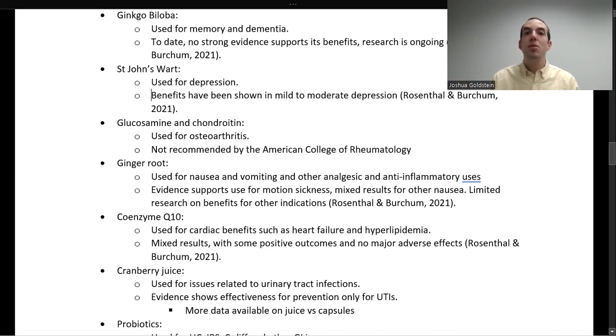Ginger root, many of you may be familiar with this. When you were a kid, your mother might have told you when you're nauseous, have some ginger ale. So it is used for nausea, vomiting. It's also used for some other pain and anti-inflammatory uses. There is evidence that supports it for motion sickness, and a little bit of supporting it for other uses in nausea as well. However, overall, the evidence is mixed, but from what I've seen and from what your textbook says, there is evidence to support it being used in nausea, certainly in nausea related to motion sickness. And in terms of anything further than that, let's leave it at that for right now.